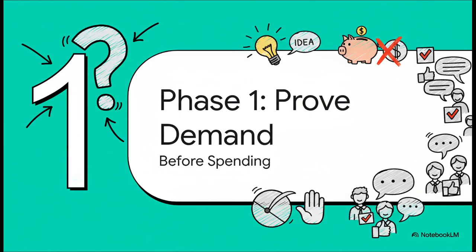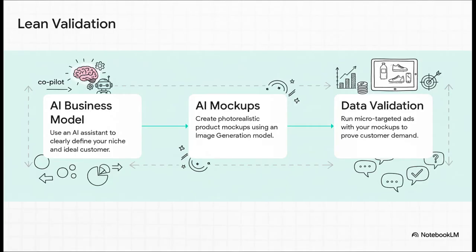Phase 1, and this is maybe the most important part of the whole thing. You have to prove that people actually want your product before you spend any real money on it. And the workflow is actually pretty simple. Think of AI as your co-pilot here. First, you'll use it to hammer out your business plan. Then, you'll have it generate some incredibly realistic mock-ups of your product. And finally, you take those mock-ups and you test them with real people to get actual data.